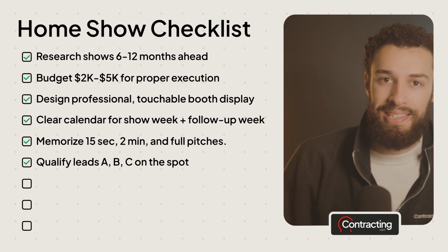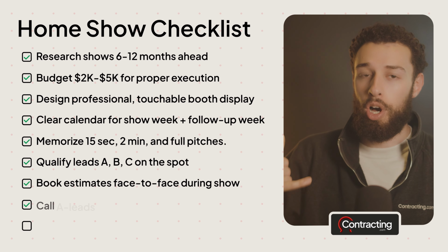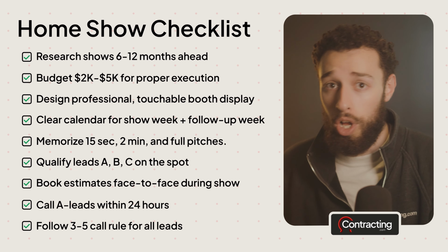Qualify leads A, B, C on the spot. Book estimates face-to-face during the show. Call A leads within 24 hours. Follow the 3 to 5 call rule for all leads.